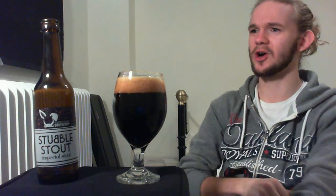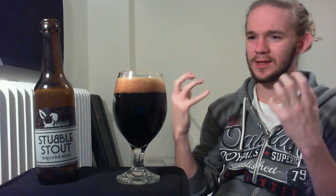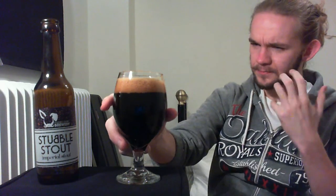Yeah, you can feel that carbonation just kind of attacking the tongue. It's not too strong and it smooths out very quickly, but there's a very interesting sort of fizziness to this beer.